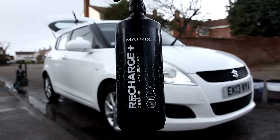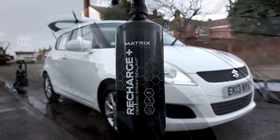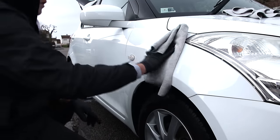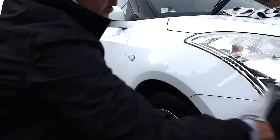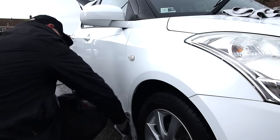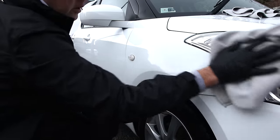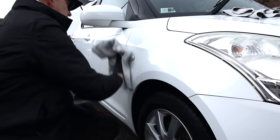Next up, this is Matrix Recharge. Now this is a ceramic spray sealant. Terry uses this normally for top-ups, or you can use it as a standalone sealant, which is what we're going to do for ceramic coated cars. Now expect to get 6 months out of this, but if you carefully look on the bonnet, there was a little bit of water, and that's because it started to rain. It was like a light spray.